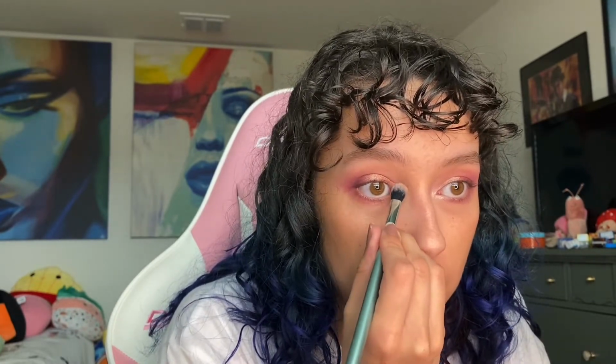I'm just blending back out, nothing else on the brush. And then I'm not gonna use the highlight in this palette because it was too rosy. I've honestly been using MAC Floof literally every single day for my highlight. Couldn't tell you why, but it's literally the only eyeshadow that I use for my inner corner. And I'm using a bigger brush because I got the other shade on my thing on accident.